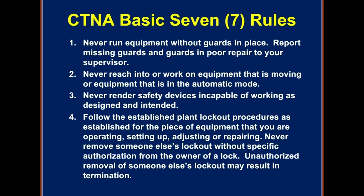Follow the established plant lockout procedures as established for the piece of equipment that you are operating, setting up, adjusting, or repairing. Never remove someone else's lockout without specific authorization from the owner of a lock. Unauthorized removal of someone else's lockout may result in termination.